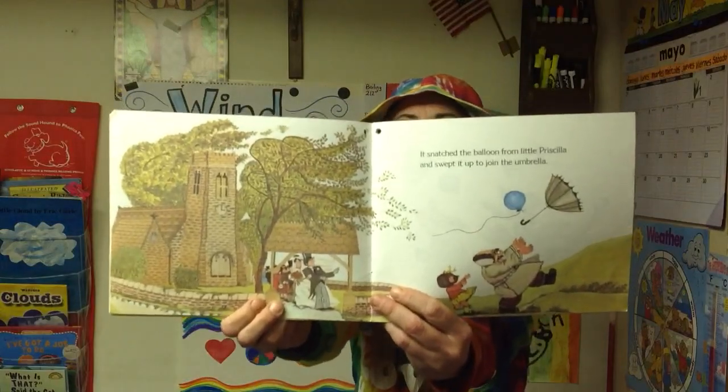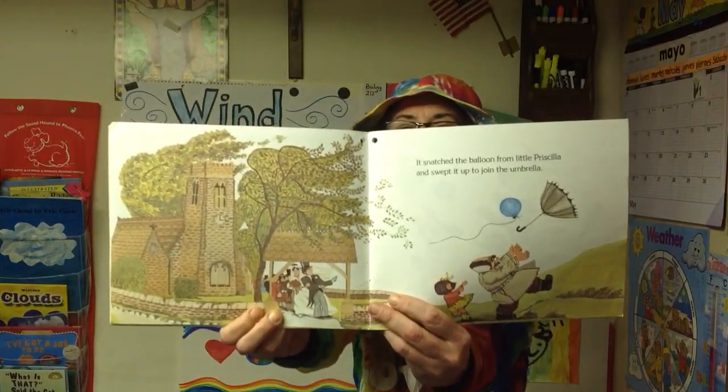Pay attention to the events, because you're going to do an activity where you have to put them in order for me. So we did the umbrella and then the balloon.